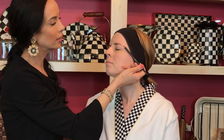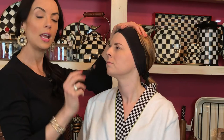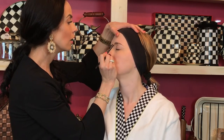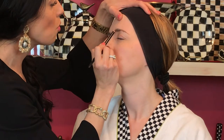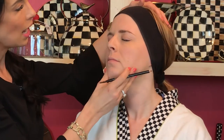All right, so far I've done the underneath of the brow in the inside corner and the outer brow from point down, creating that angle. Now you have a very good line to follow and to go ahead and fill in. So now I'm going to create a kind of a square and the inside brow.